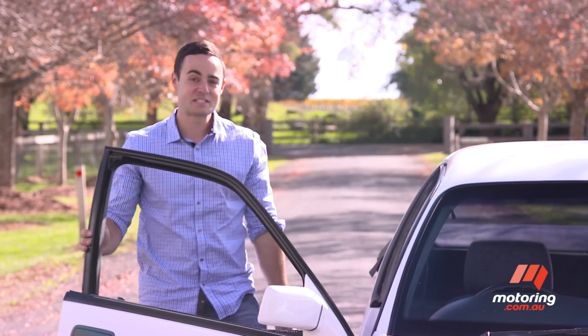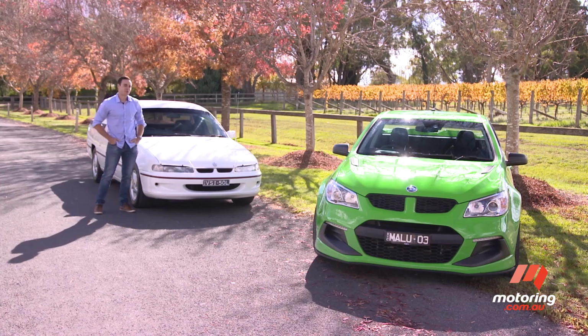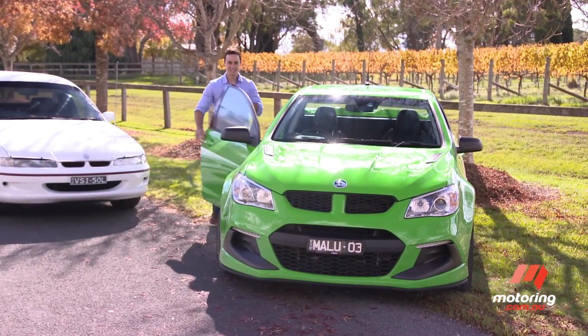Now that fairy tale is about to come to an end. With Holden shuttering its manufacturing operations in Australia, the car-based ute is about to disappear from production. But before then, we want to go for one more high-powered fang. Introducing the HSV Maloo R8 LSA.